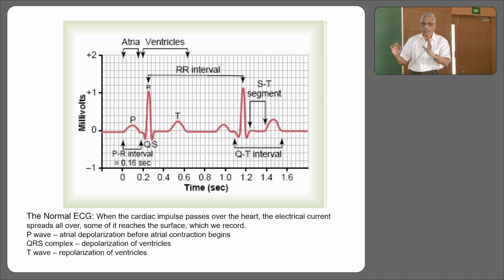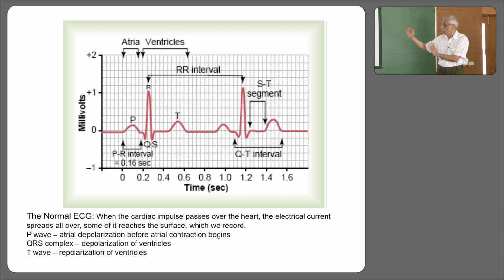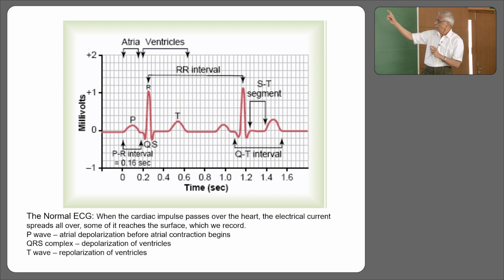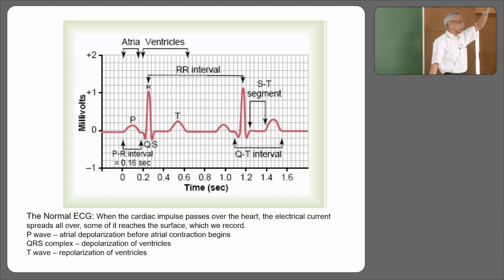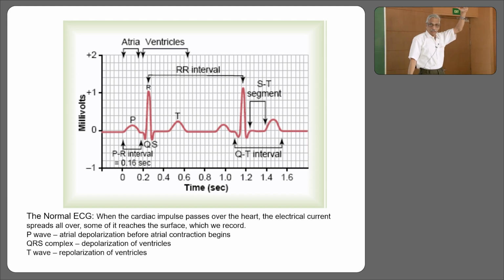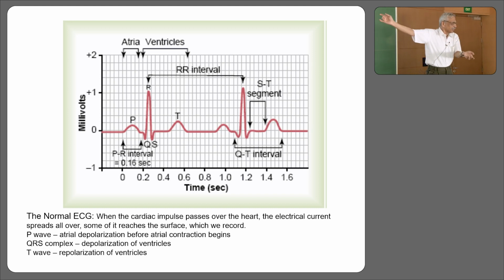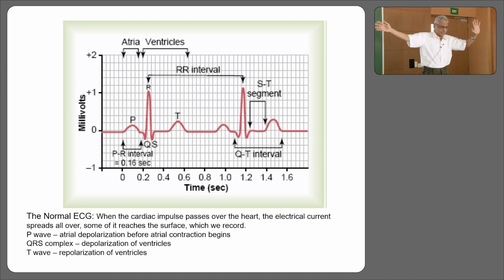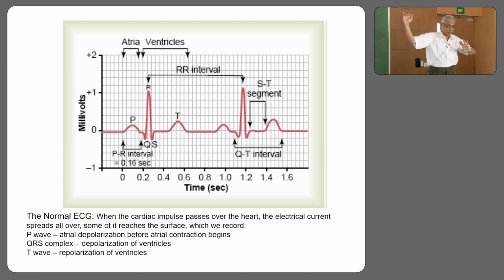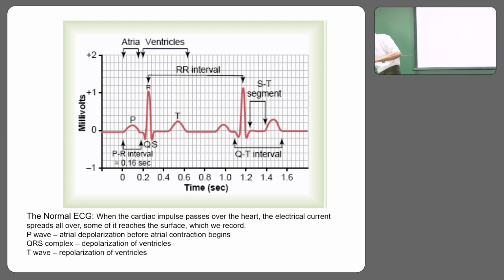In a person who is having 72 beats per minute, how much time it takes has been shown here. If you count the number of R's, the highest peak point of the QRS complex, and plot this over a minute, with a pulse rate of 72 you will get 72 R's over a period of a minute. It's very simple. Now please remember this.